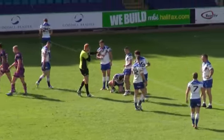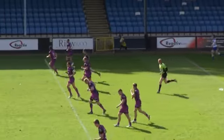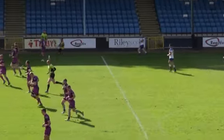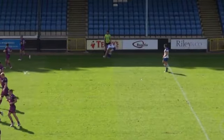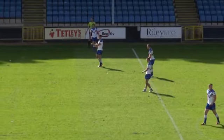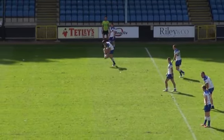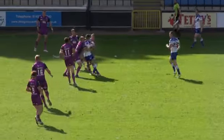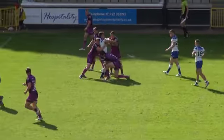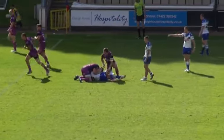Looks to be around the chest to me, but that's just my opinion, and I am a Fev fan. Referee saying it was around the chest, but that the arm went up, so that's why he's given the penalty. And Halifax then back in the Rovers half. Rovers taking the time clearing the field, not surprisingly, as Halifax make another change.